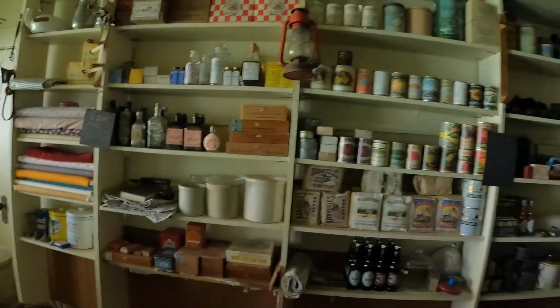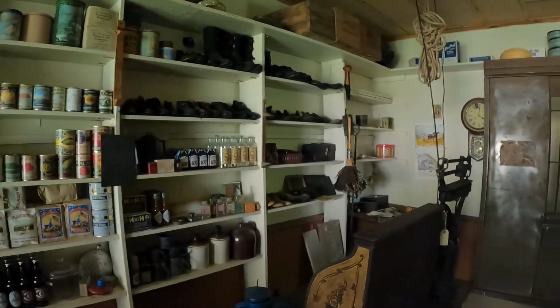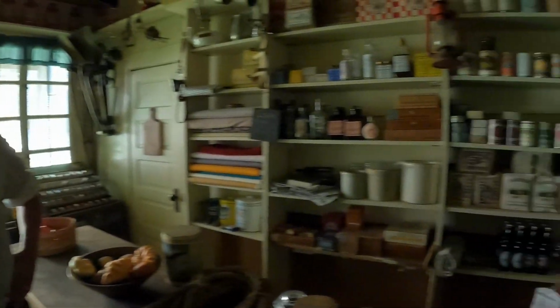Yeah, got everything a guy needs in here. I beg your pardon? Got everything a guy needs in here. You betcha. This is the general store.